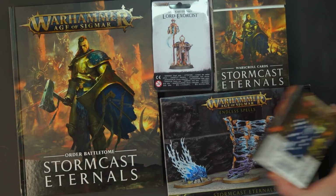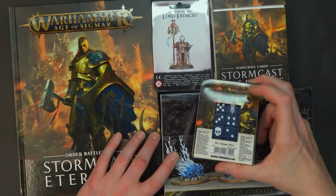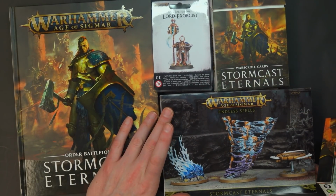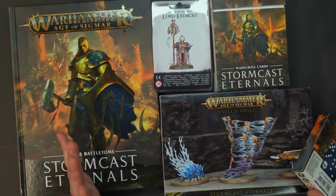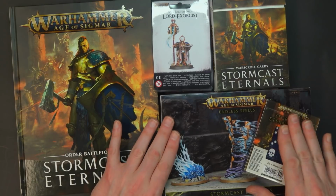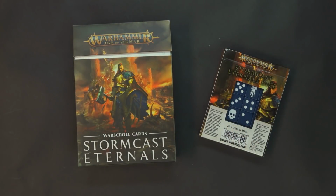Then we've got the new dice, and I don't know if you've seen the Night Haunt video yet, but these did not review very well, unfortunately. And then, of course, the Endless Spells also kind of didn't review so well. I don't know what's going on. What will we find out in these? What surprises are inside these boxes? Well, stay right there. All right, so we'll start at the same place we started at for the Night Haunt.